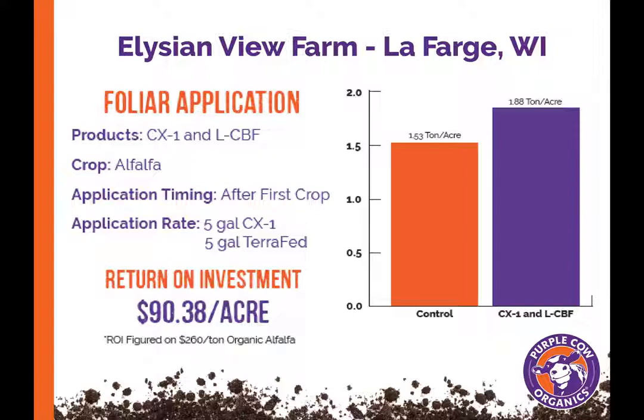Here we have a farm in Lafarge, Wisconsin. Again, CX1 and TerraFed in this case, applied at a 5 gallon per acre rate of each after first cutting. So the tonnage increase, you can see from 1.53 tons to 1.8 tons, 1.88 tons, and there was an 8% increase in relative feed quality. When you factor both of them together, this is a return on investment of about $90 per acre.